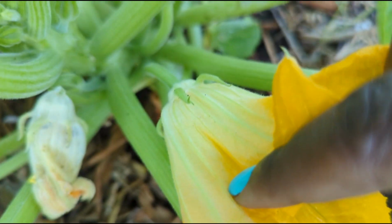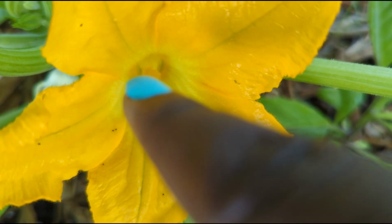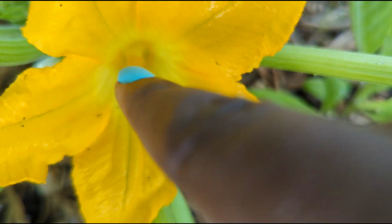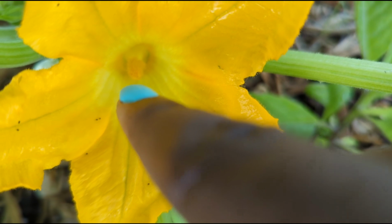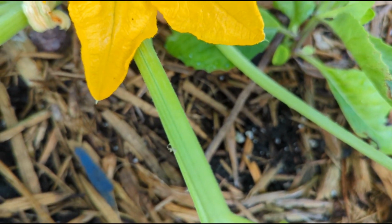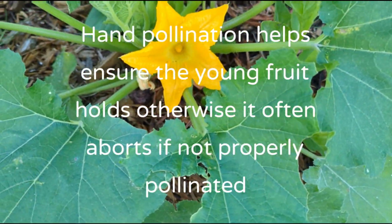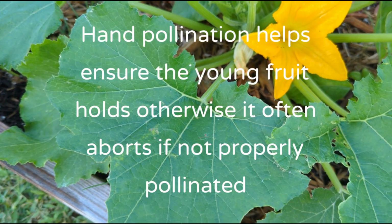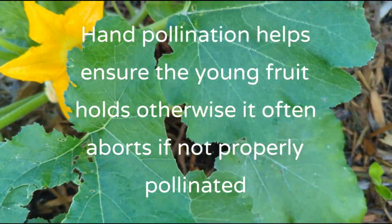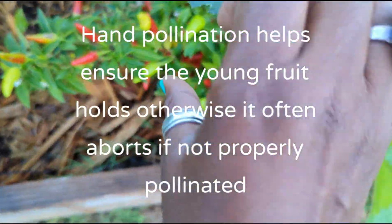So when that female flower opens up, what I'll do is pull this male flower off, and that centerpiece that has the pollen, I'm gonna rub into the centerpiece of the female flower, and that's how you pollinate the zucchini. You can do that with a lot of squash, zucchini, a lot of pumpkins. You can do that with a lot of fruit in that family.